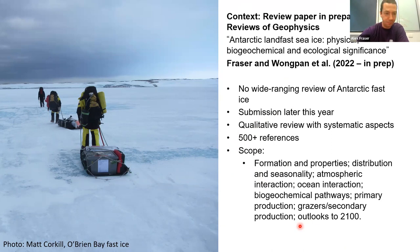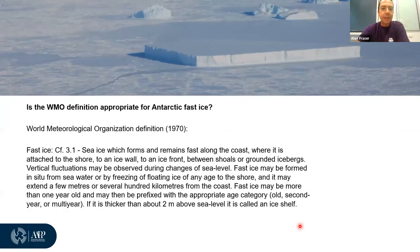IPCC models. So we start with the definition of fast ice, and this is the WMO 1970 definition. And I want to look at this in the lens of Antarctic fast ice, because I have the feeling that this definition may be slightly Arctic centric. So sea ice, which forms and remains fast along the coast. Yep, that's fine. Where it's attached to the shore. Yep. An ice wall. Well, yeah, okay. That terminology is a little strange, but let's go with it.